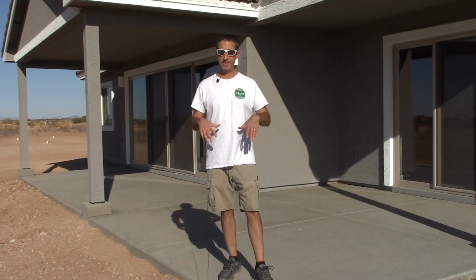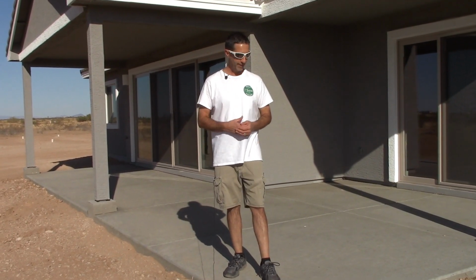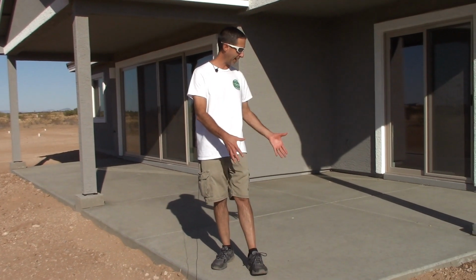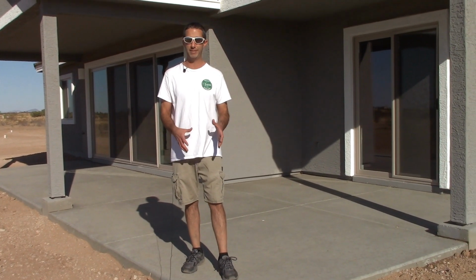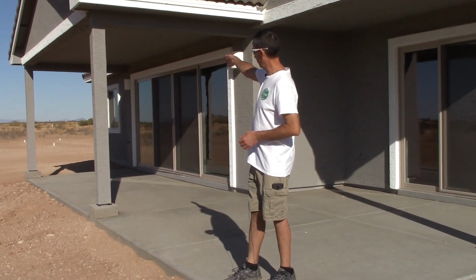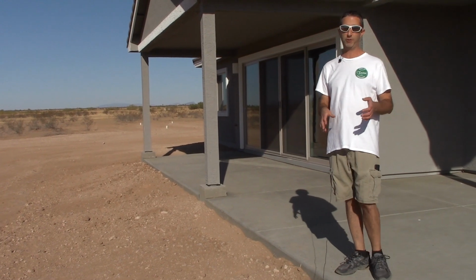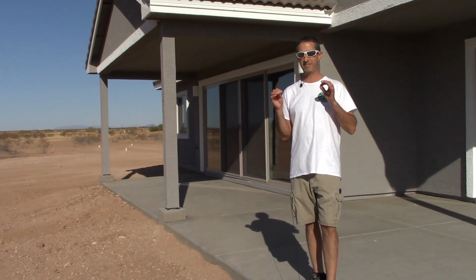So here we are at the back patio. So we obviously have all of our concrete work done, and we did extend a small area back here that we weren't planning on, which we're glad we did. And then actually you'll see on the other side of the house there, we still have an area where we did not put any concrete, and that is for a specific purpose. Here we are going into the house. We'll bring you guys into the house.